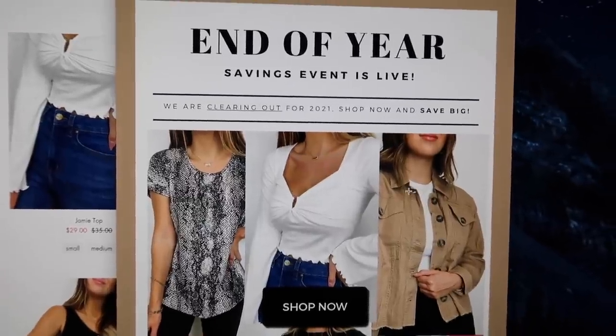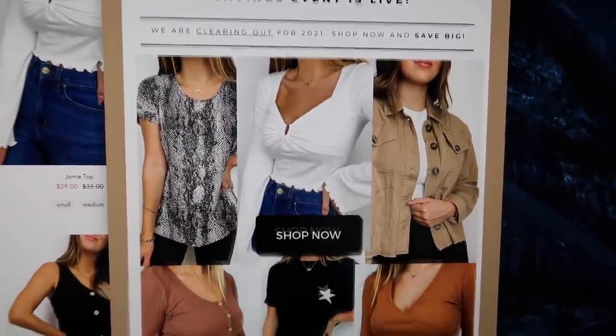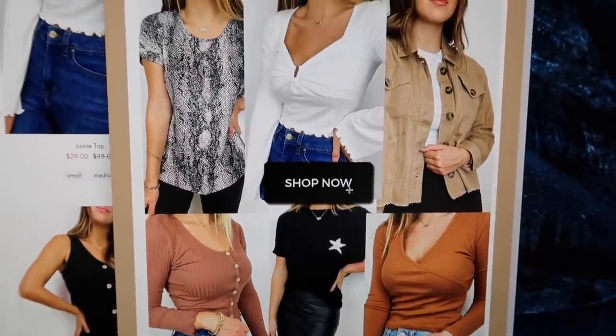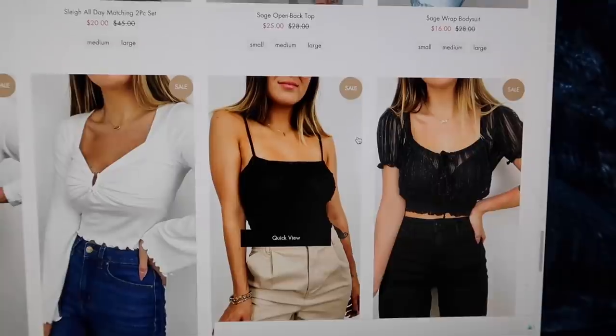And this is the email graphic that I just sent out about the event. I basically just pulled some photos from some of the items so that way people would know, like, oh, I love this, that's on sale. And then I also added in this little button so they can just click it and it will bring them straight to the sales page.